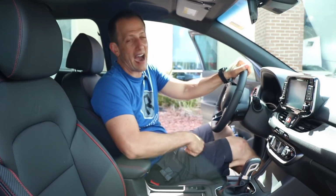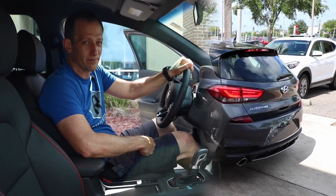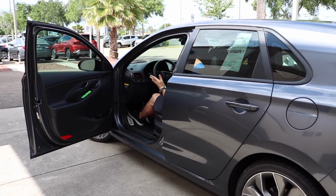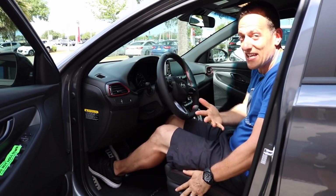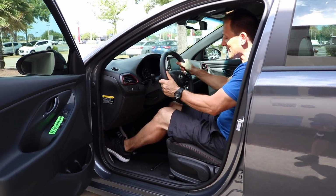Why don't you come on over and I'll show you the business end behind the wheel of this Elantra GT M-Line. Let's do it. Come on over. All right, guys, business end behind the wheel of this 2019 Elantra GT M-Line. You know, I was loving the seats. I still love them, but the thing that I love even more about this interior is the steering wheel.